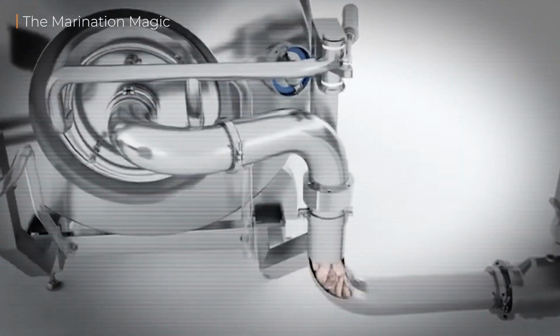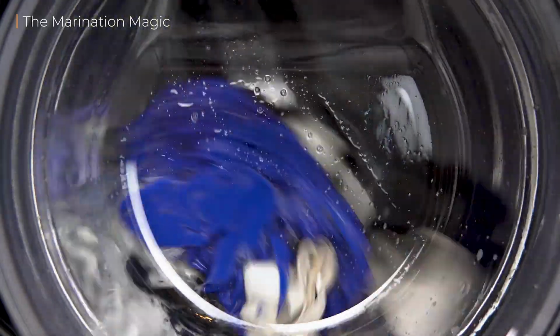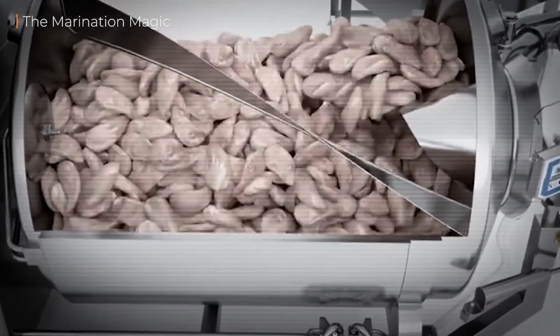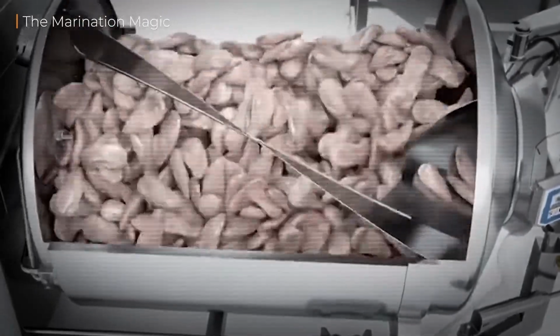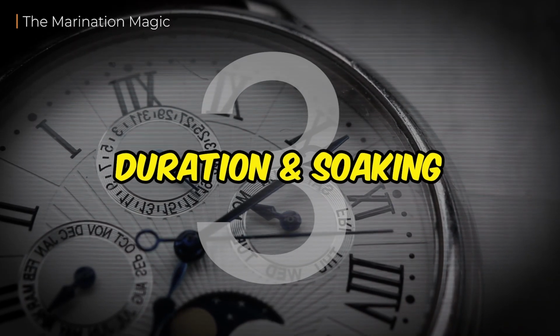This is where the large-scale marination takes place. The chicken pieces are placed in tumbling tanks. Imagine giant washing machines, but instead of clothes, they're filled with chicken and marinade. The tumbling action helps ensure every piece gets evenly coated, allowing the spices to seep into every nook and cranny of the meat. It's like a flavor spa treatment for the chicken. 3. Duration and soaking.